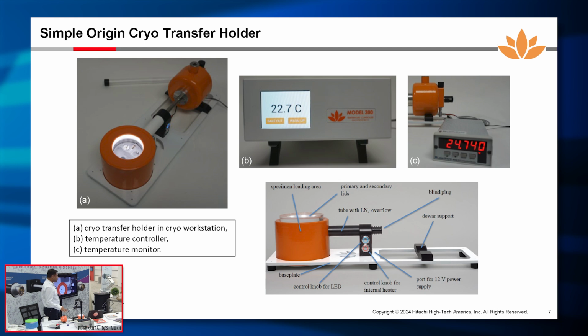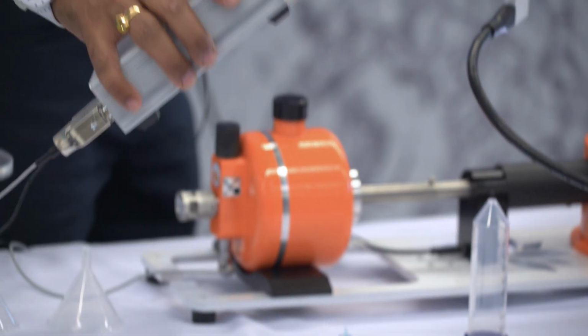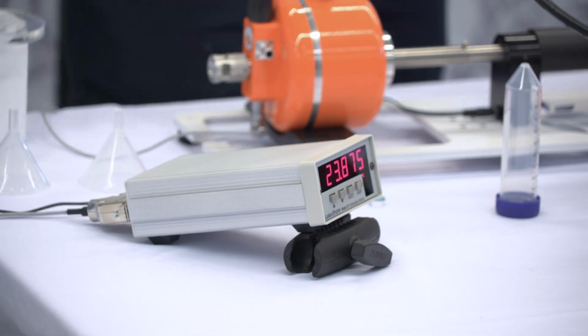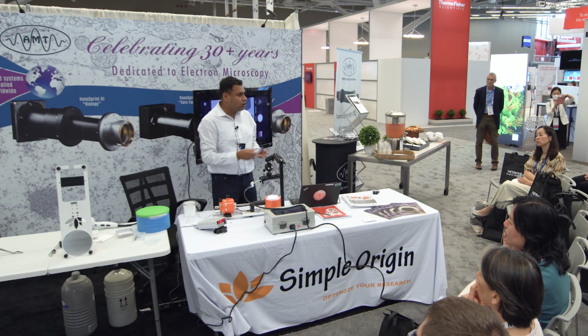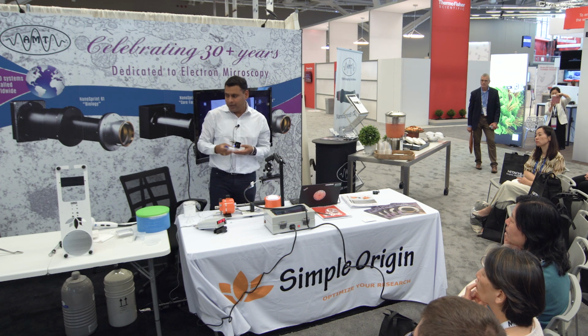So we have a cryo transfer holder here. The components are the specimen holder that you see on the TEM right now, and then we have a workstation. The workstation is designed so that you can get a cryo specimen and load it to the holder without contaminating it. And we have a temperature monitor that actually shows you the temperature of the holder at the tip. So what you want to do first is make sure you have a specimen that is in liquid nitrogen, a frozen biological specimen.